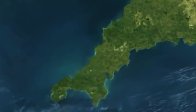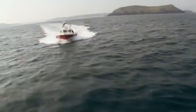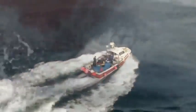The search now takes a dramatic new twist. Astonishingly, two more unidentified submarines have been found only a few miles away. Could there be any connection between these three wrecks? First, they need to identify the new finds.